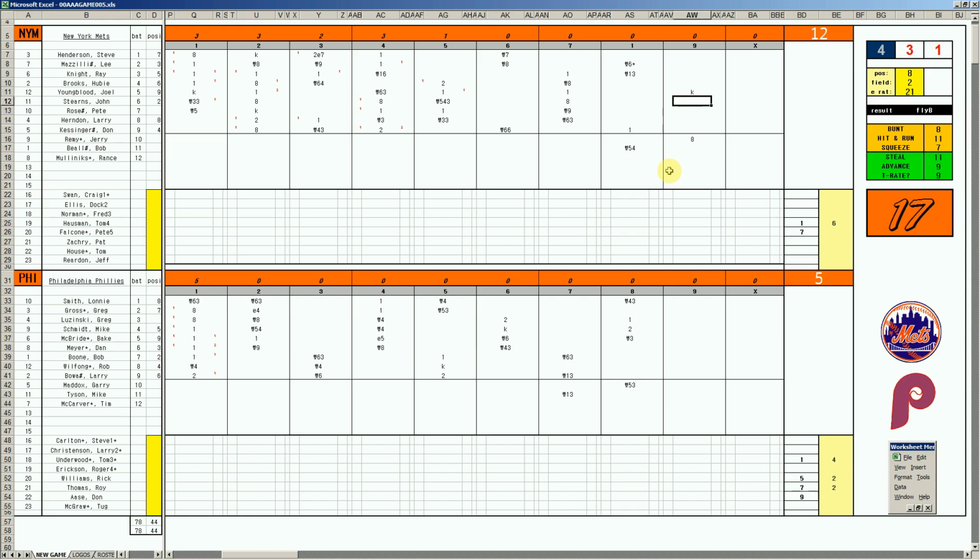John Stearns, 4-4, homer, 1-8, fly ball, missed it. And Pete Rose by any other name. 4-6, double, 1-6, and Pete gets the double, one of his 51 doubles, his 3rd hit of the day. My goodness. Any more defense to bring in for him? No. Larry Herndon, 2-7 is a K.